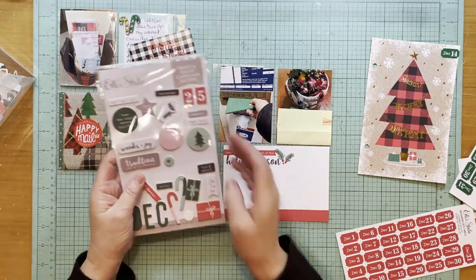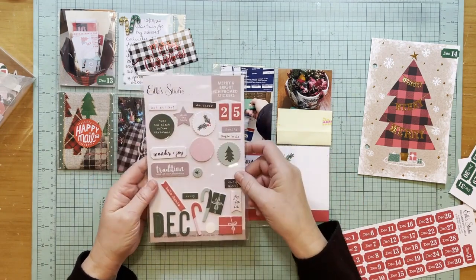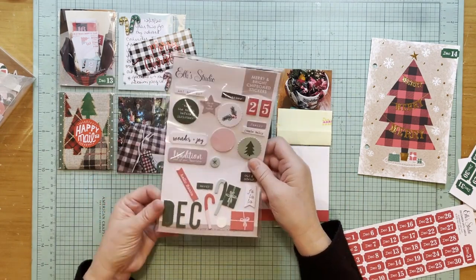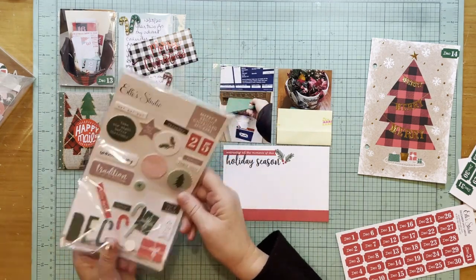I have my sheets here with all the different chipboard stickers. I guess that's what these are.